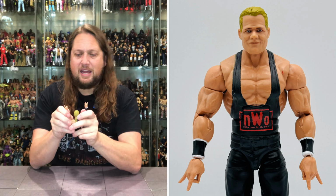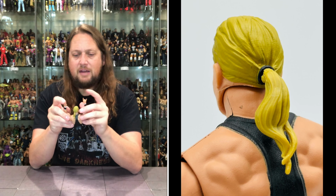And I'm probably going to display him like this, throwing up the old two sweet hands. Even though he looks ridiculous, that's probably the way I'm going to display him in my collection.